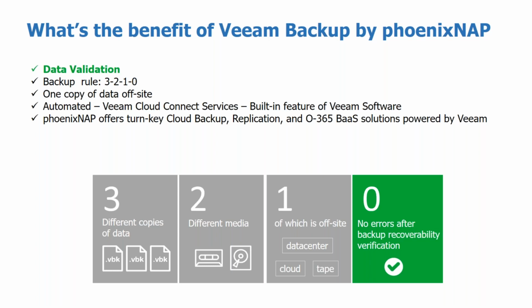So we do support MFA on our cloud portal today. We support Google Authenticator. So if you're already a phoenixNAP reseller or customer, just reach out to support, or check our knowledge base articles, and they can send you information on how to enable that.